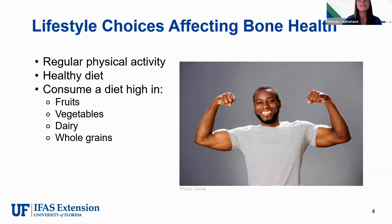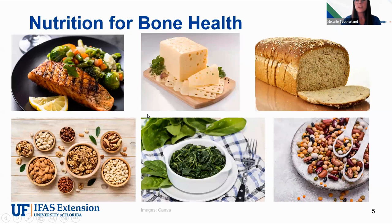Adequate protein is also necessary to maintain a healthy bone mineral density. The total amount of proteins that Americans eat is adequate on average, but within the protein food group, seafood and legumes should be consumed in greater amounts, and red meat, especially processed meat, should be consumed in smaller amounts.